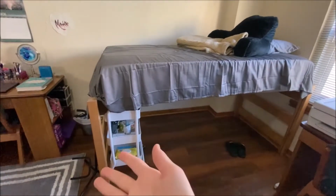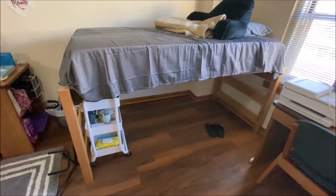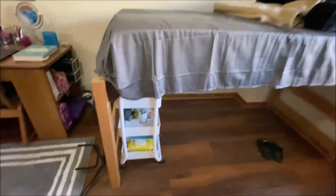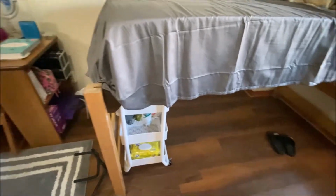Then this is my roommate's bed. If her stuff looks a little sparse, it's because she's not here a lot. Another option, if you have a bigger shower caddy like she does, you can keep it under your bed instead of keeping it by the sink if it won't fit.